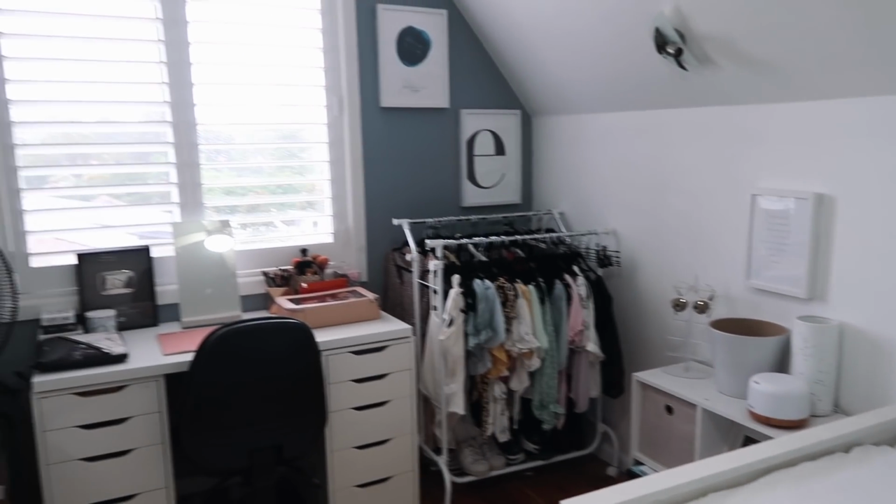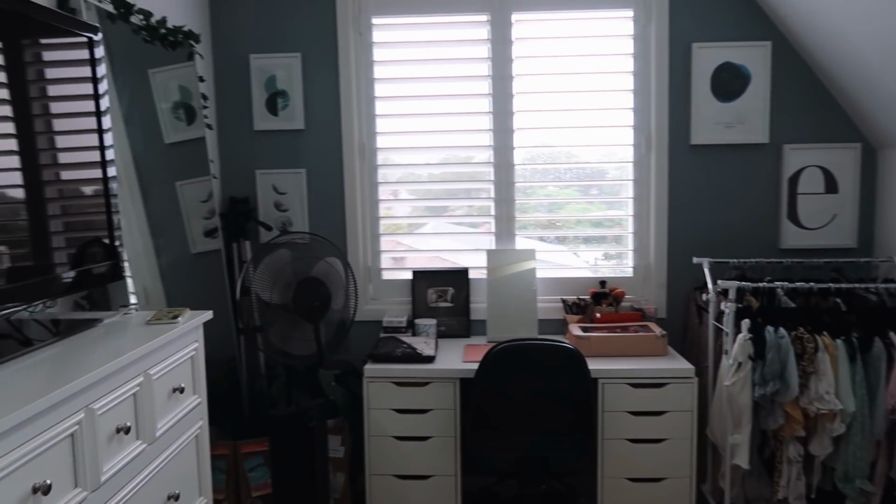It is so much more organized. I hope you guys enjoyed coming along for the decluttering process and that it maybe motivated you guys to go and do the same thing. You'll seriously feel so good afterwards.